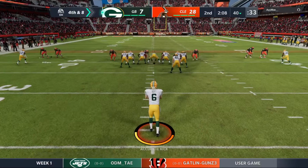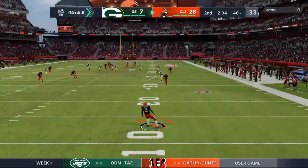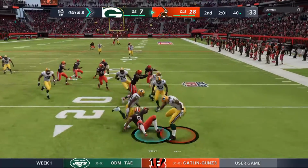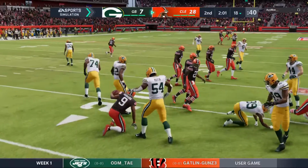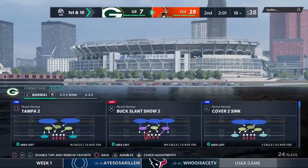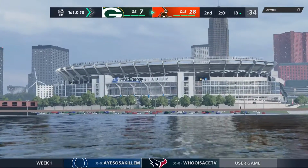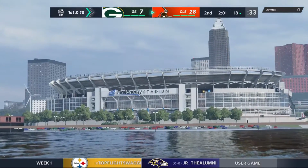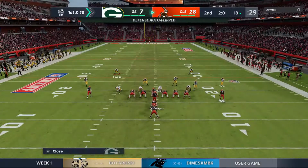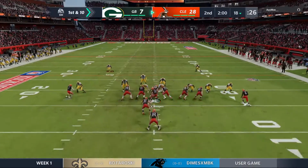On 4th down, J.K. Scott ready to punt it away. Broken tackle. It's a return of 4 following a 42-yard punt. And the Browns will take over 1st and 10. The Browns drive about to get started. They've got the lead. Last time had to punt it, though.